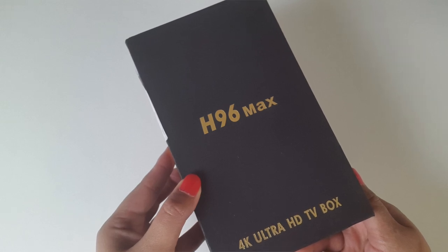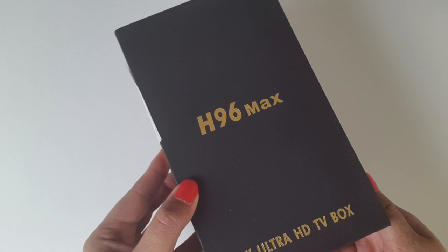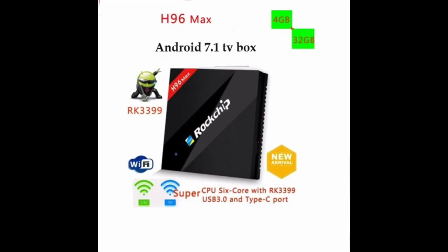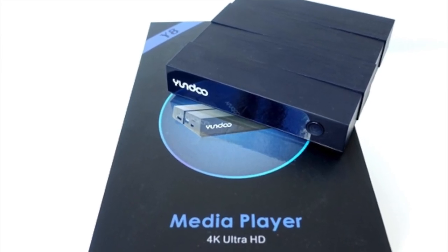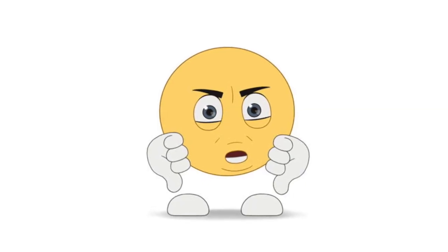The H96 Max. There are some rumours about this box, hence I've been playing and testing it for over a month now, and I'm sure you will agree they are only rumours. So what guys, the Andoer Y8 has the same specs as this box, and the Andoer Y8 scores a higher benchmark, but it is also jam-packed with bugs, glitches and many issues.